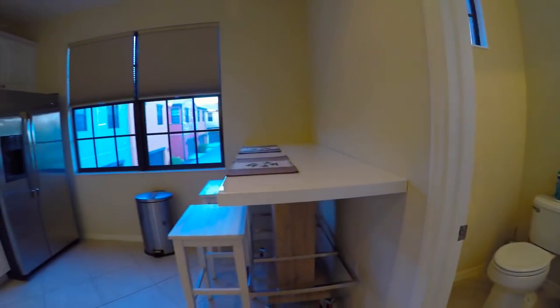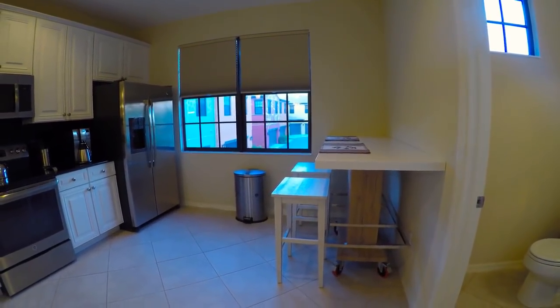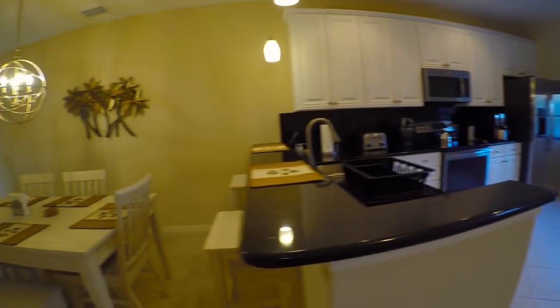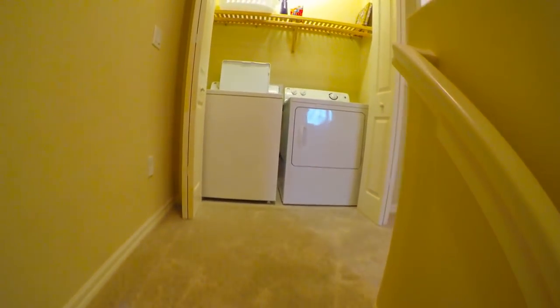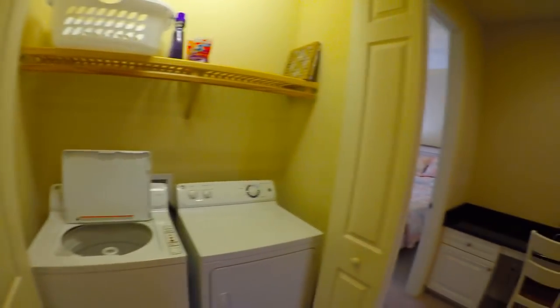The table does move, so if you want to play games or whatever, it's pub height, and you can steal my 4 stools and play games or cards if you don't want to use the dining room table. Anyhow, we'll head upstairs. It's a 2-bedroom up here. The laundry room's up here. This place was built in 14 and it's only had one owner besides me.